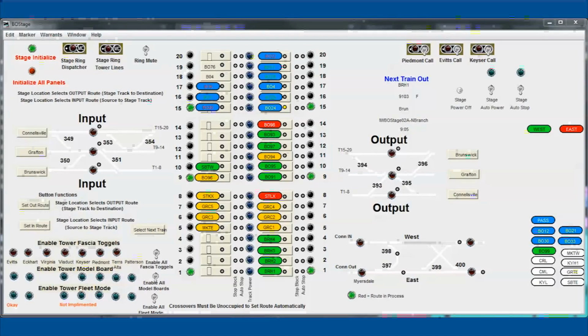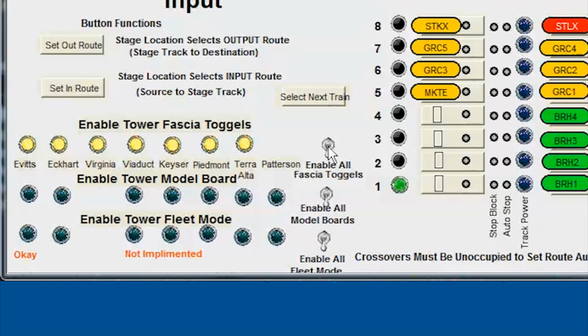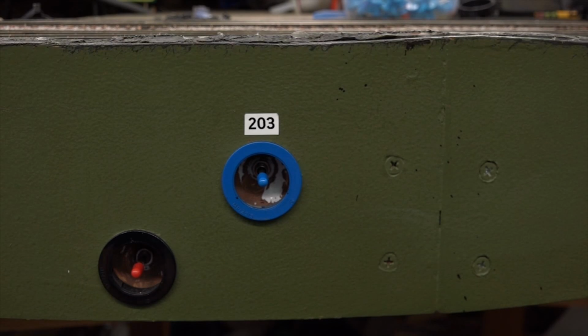For diagnostics or special operations, the towers and Loconet can be bypassed and all turnouts on the visible layout controlled by fascia toggle switches. The fascia toggles are momentary so that they cannot give a false indication of switch position.